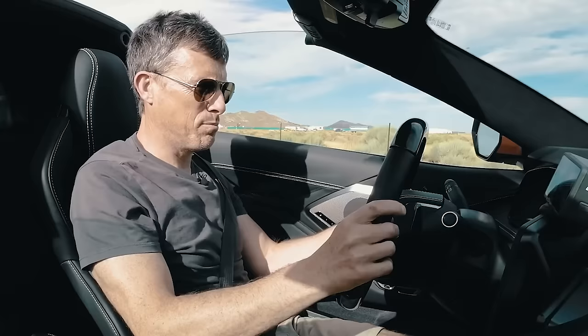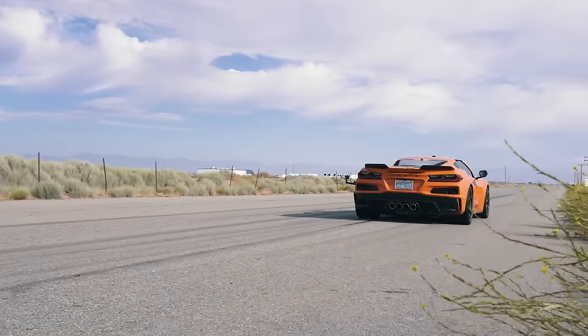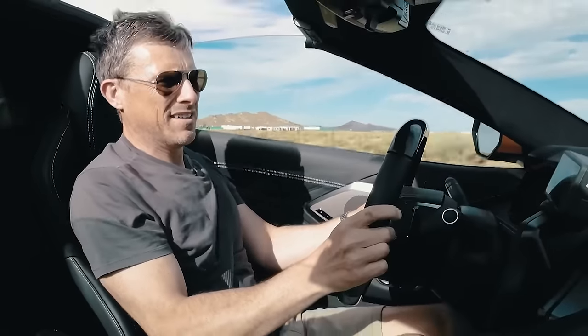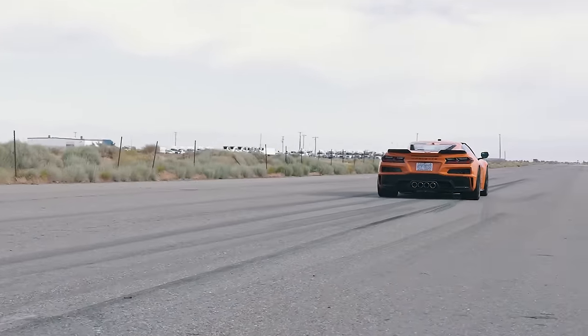One last go, bit more brake boosting. Is that better? Yeah, it was. 3.61. That's a whole second slower than it's supposed to do. To be fair, I wasn't launching the Z06 on a very good surface.